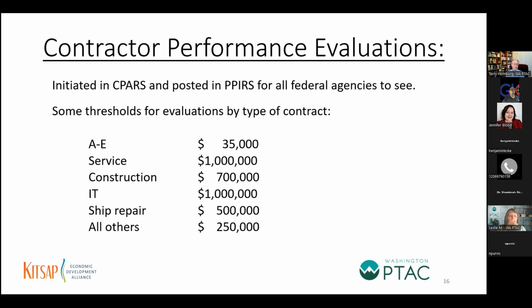So what I've identified here on this slide is that every one of these types of contracts has a different threshold for when a performance evaluation needs to be executed. So we had one person that was interested in architect engineering. If the value of your contract or your task order exceeds $35,000, a performance evaluation must be executed in accordance with the federal acquisition regulation. A number of you were interested in service contracts. Service contracts, the value of the contract needs to exceed $1 million. If it is less than that, the performance evaluation does not need to be executed.